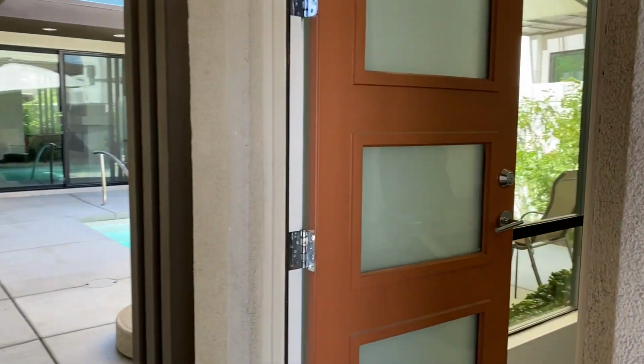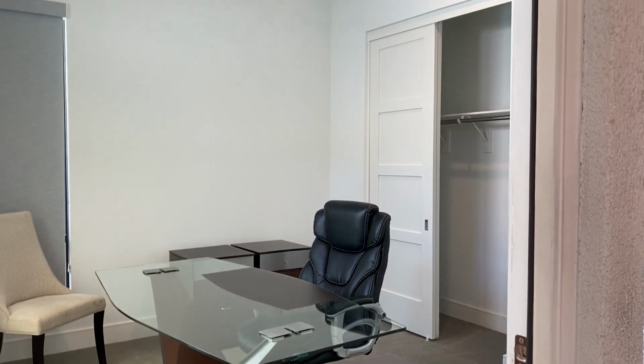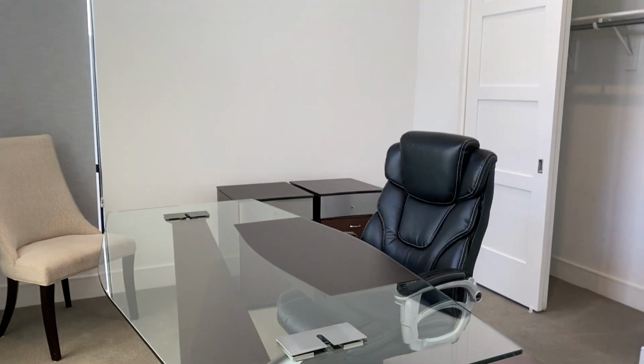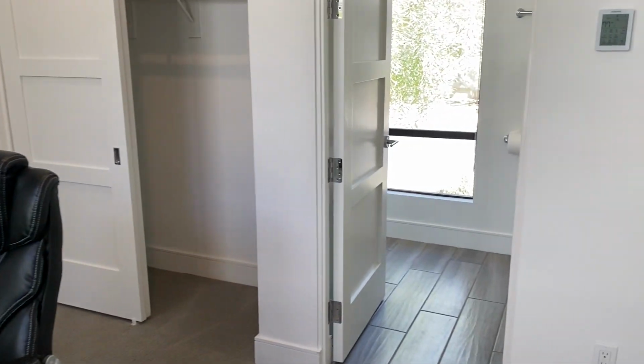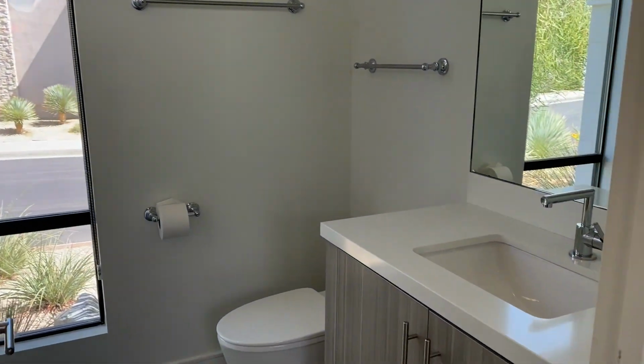I'll step in there first. So this is set up as an office for these owners. You can see the closet's empty, they've moved out. But it gives you an idea of how you can use this space. Step into the bathroom. Very contemporary.